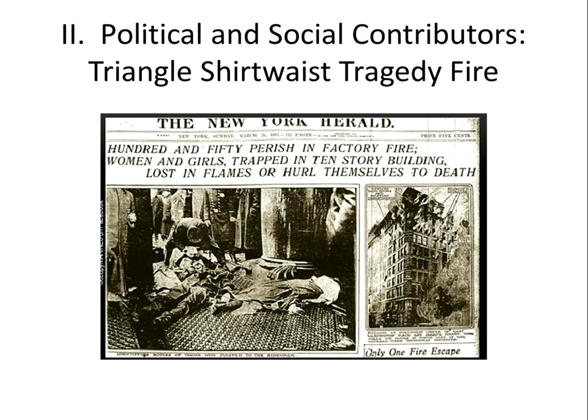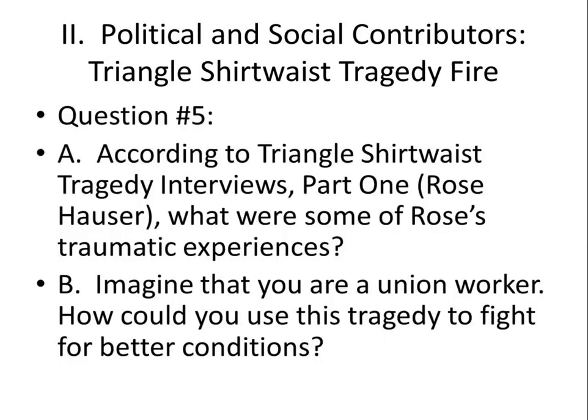So the girls started throwing themselves over. And unfortunately, there were some gates down below, so they would plummet into these gates. But it was 148 girls that died. Or look, it says 150. I thought it was 148. Whatever, either one. Okay, so what you're going to read is Rose Hauser, and she was part of this tragedy, but she got away. So what were some of Rose's traumatic experiences? And then second part, imagine that you're a union worker. How could you use this tragedy to fight for better conditions?